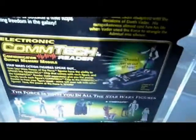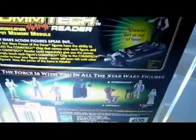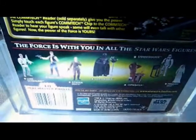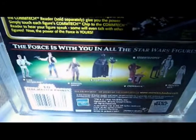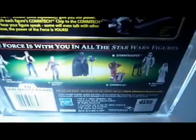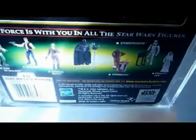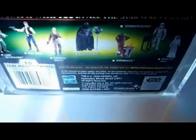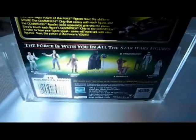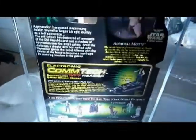There you've got the Comtech reader. Now action figures talk, and the other figures in this line, there weren't many: the Luke and the Han, those two I've got, Admiral Motti, Vader, Chewbacca, Stormtrooper, and Princess Leia. And there was also an R2-D2 as well. Okay, 1999, so it is 99. I thought this came out slightly earlier, 98, but it's obviously 99. Concept Reader, which is more to do with episode 1.